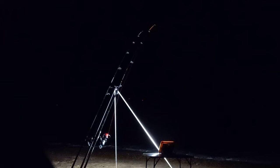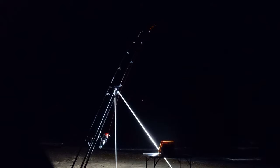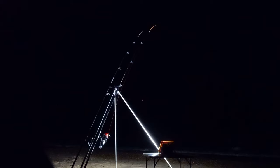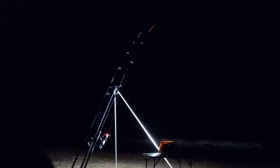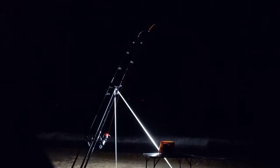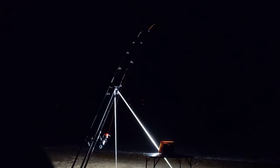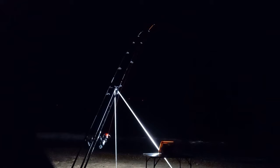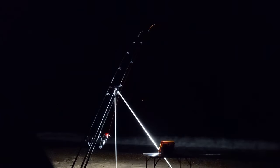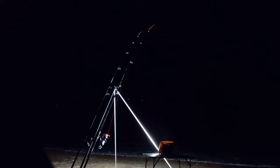I think we got high tide in about another half an hour's time, so that'll be good. And then that'll start going the other way again, and we'll just see how it fishes when it starts going the other way. Right, let's watch the rods and hope that one of them is gonna start knocking, and hopefully there'll be another fish on the beach. Fingers crossed.